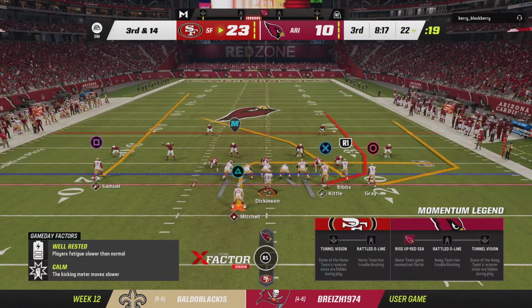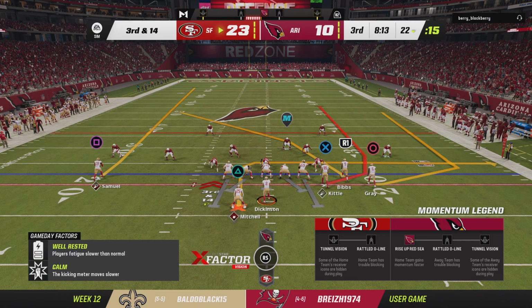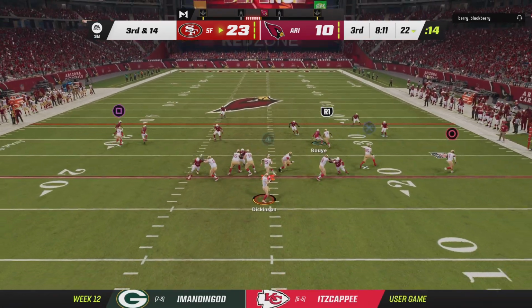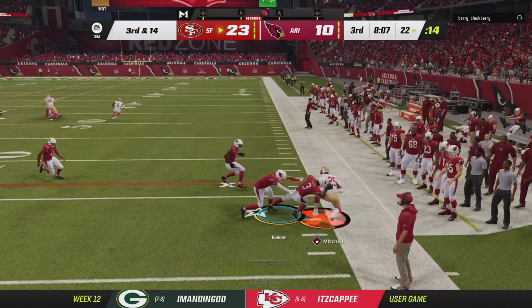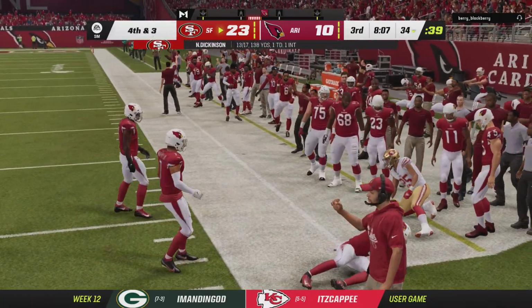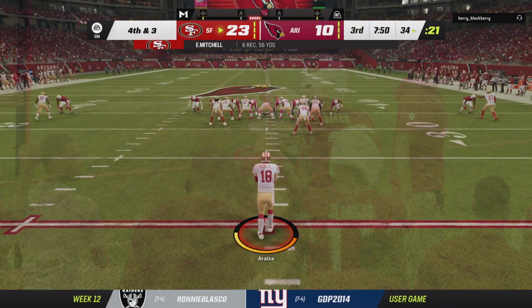They need a crafty play call here. 14 yards is what they need to try to convert this thing. Now on third and long, they'll look to throw. He'll dump that one off to Mitchell, and he is out of bounds right around the 34. They'll get 11, but it will still lead to a fourth down.